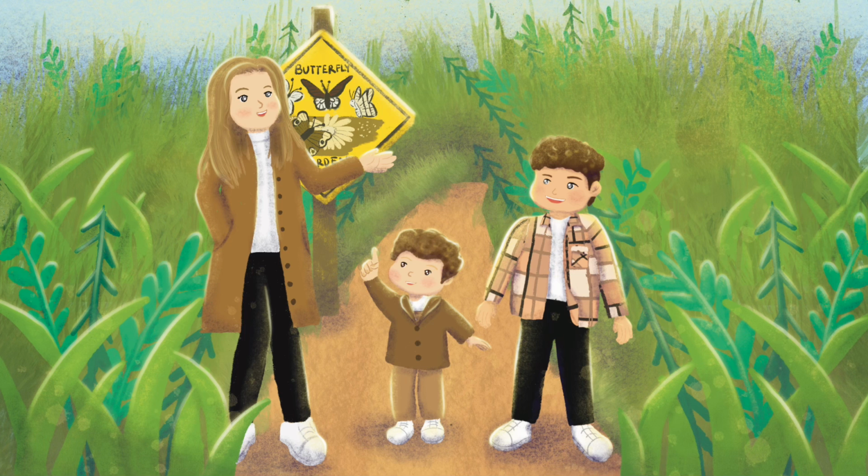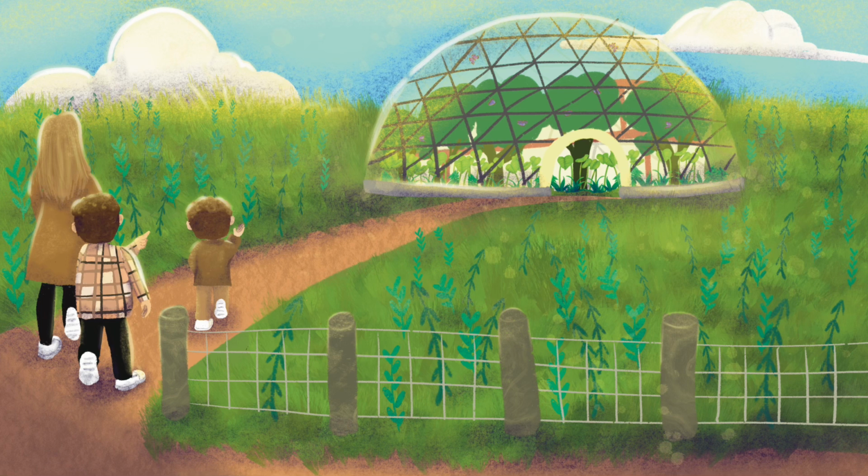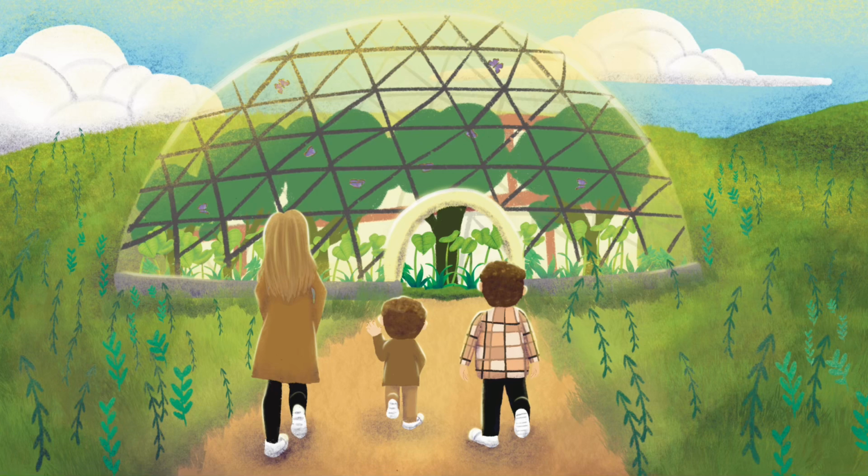"Yes," said Matteo. They walked down a path to a big building. "It's all made of glass," said Lotan. "It's round," said Matteo. "Can you see all the plants here?" asked Mummy. "And there, too, inside the building." "Why are there plants inside?" asked Matteo. "I think it's so the butterflies can live on them," said Mummy.